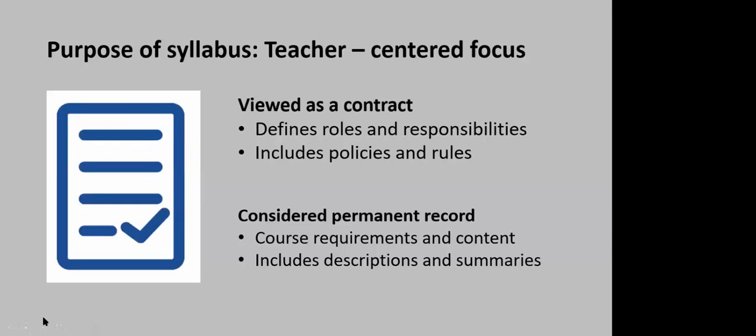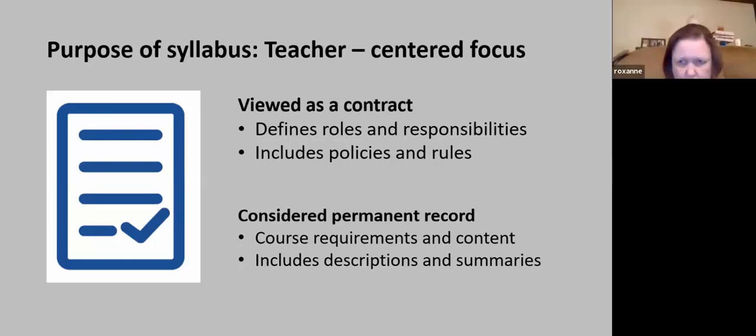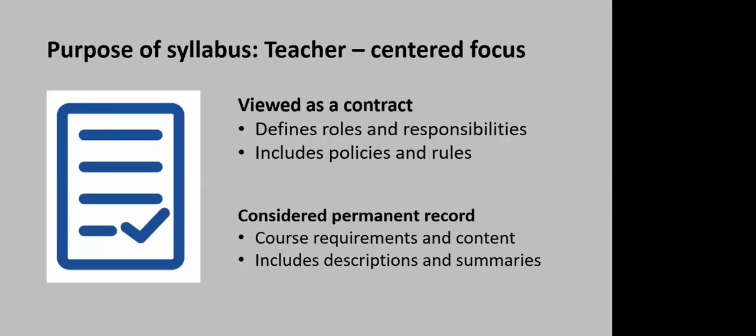The syllabus can take on many different forms and serve many different purposes. First and foremost, we view the syllabus as a contract. It defines and establishes the respective duties, roles, and responsibilities of the student and the teacher. Elements in this contract include a description of rules regarding plagiarism and academic dishonesty. We have a calendar with course events, policies on grading, exams, and revising. All of those elements that we typically have in our syllabus.